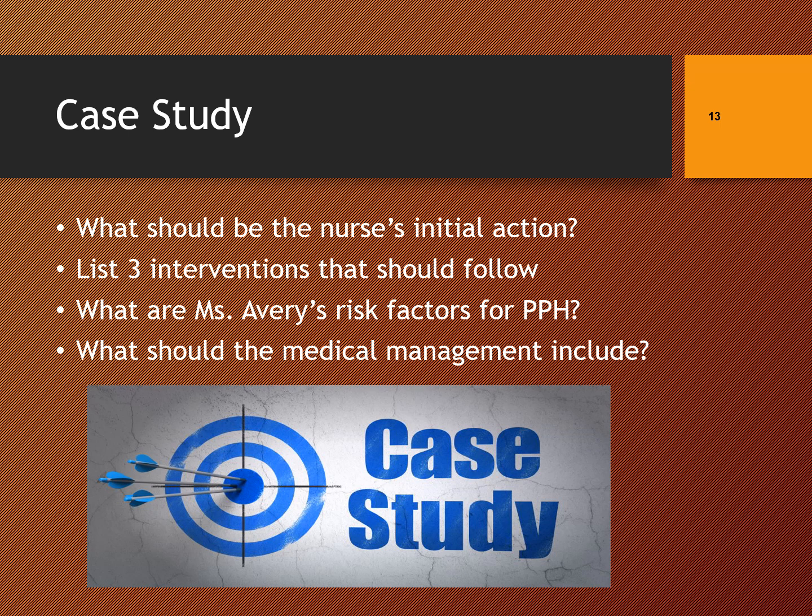And then what were this patient's risk factors for this hemorrhage? She's had a lot of babies. It was a quick delivery. It was a large baby, all those.